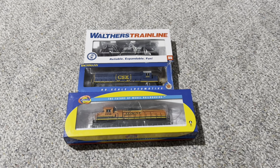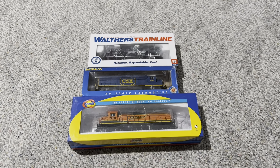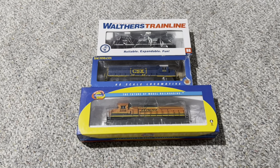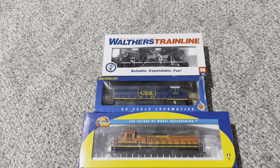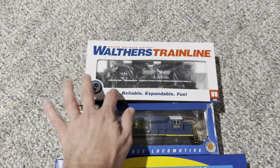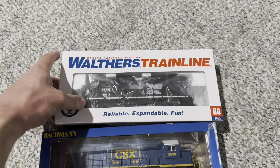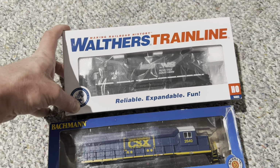In today's video, I'll be opening up and testing out 3 different HO scale locomotives with 3 different road names from 3 different manufacturers. I got these 3 locomotives from trains.com. This first one is a Norfolk Southern GP15 made by Walthers. I tested out a couple of these GP15s in the past, and they have run quite well. I thought the Norfolk Southern road name looked good on this particular model, so I decided to get the Norfolk Southern version as well.